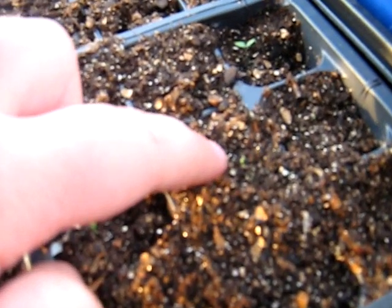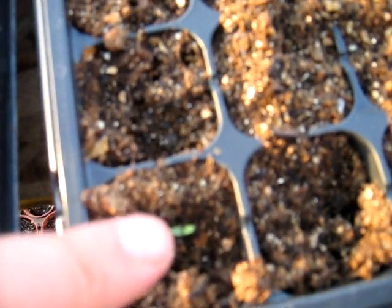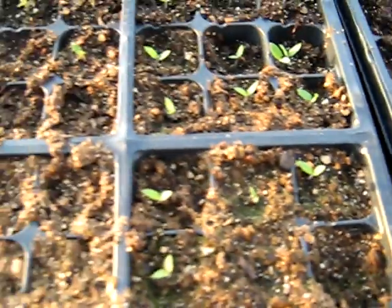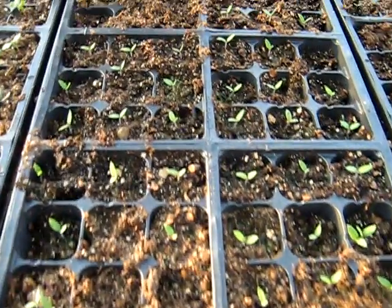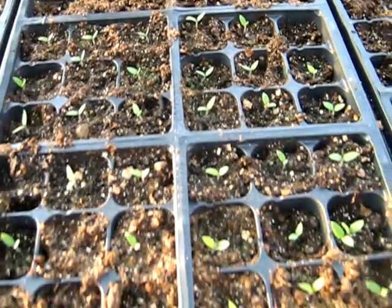The seedlings are very tiny for the huckleberries. You can just see them starting to come up here. And there's another little one right here. The other huckleberries, the garden variety, they're almost all up. They were the first ones to come up, and they're doing nice.